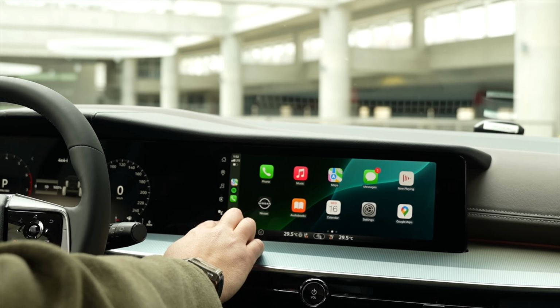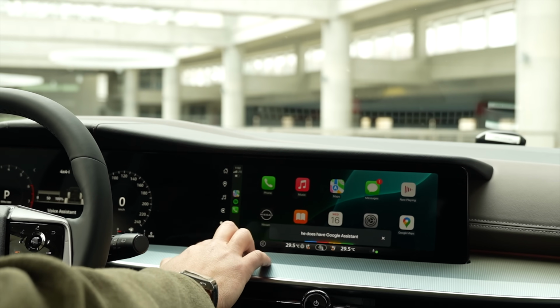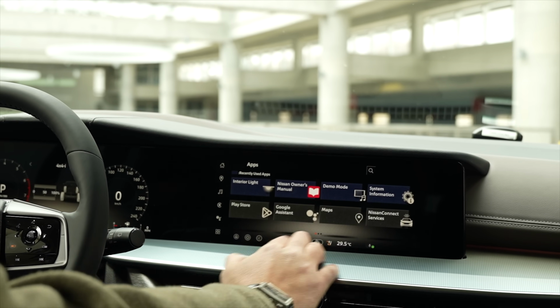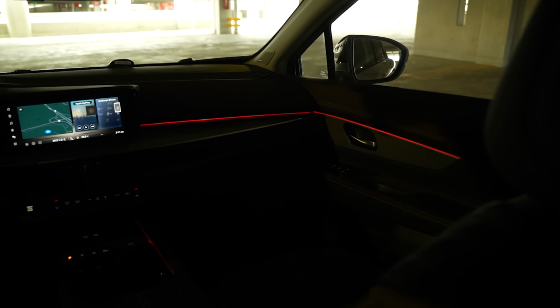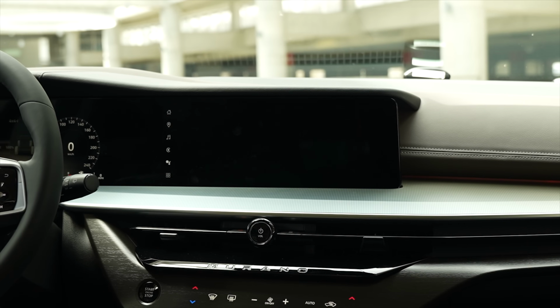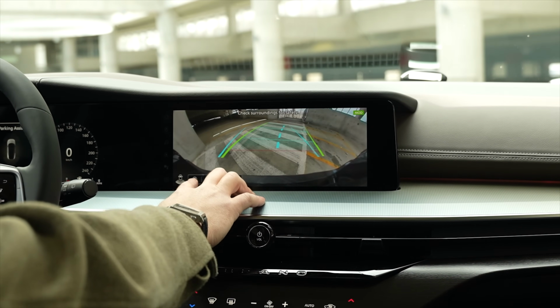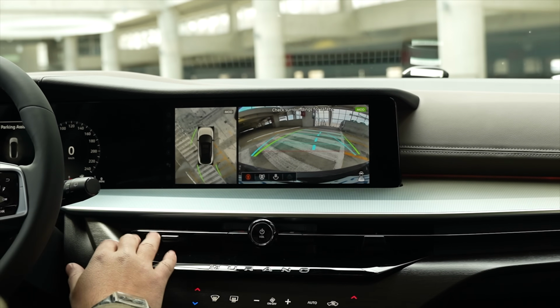You can go into Apple CarPlay, which this one comes with. It does have Google Assistant in this case, and it's repeating all my words. And then we've got interior lighting in this case, ambient lighting, which I don't believe the Toyota offers. In terms of the cameras, we've got a 360 camera here with different views. You can switch from like back, sides, or full 360, as you can see.